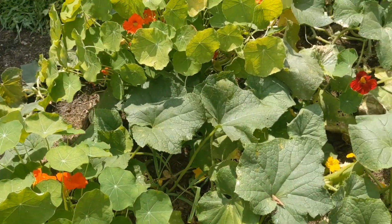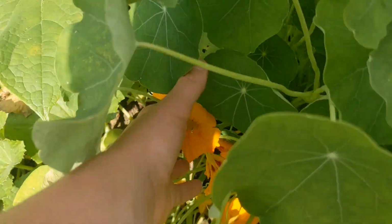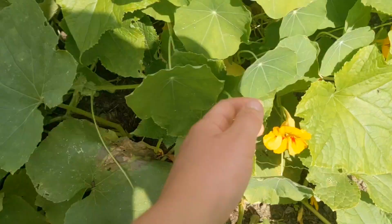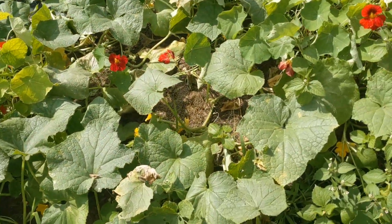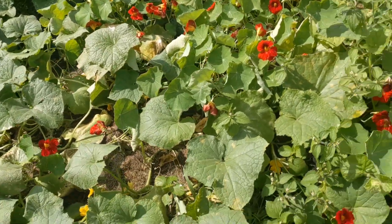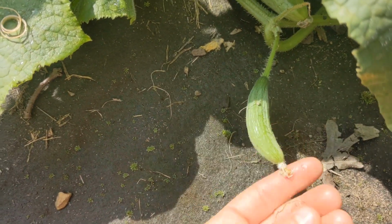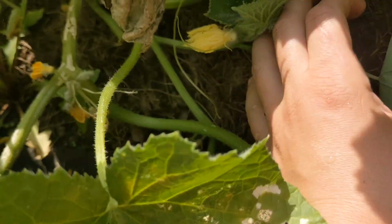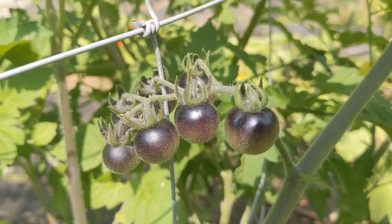I'm seeing a lot of my cucumbers are dying. So I don't know what that's about. But look, there's these orangish nasturtium, and then you got the yellow ones. Oh, they're just so pretty. Muncher cucumbers. The plant isn't doing great, obviously you can see that, but we're still getting cucumbers. Lots of cucumbers lately, because there's lots of flowers. But definitely doing good. Blueberry tomatoes.